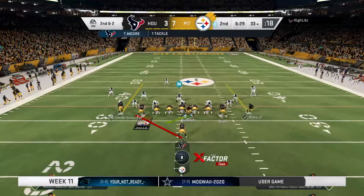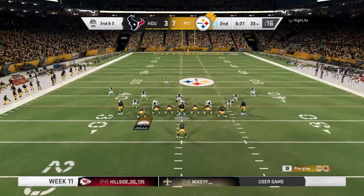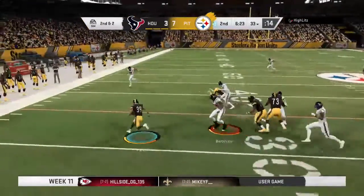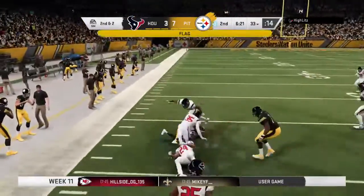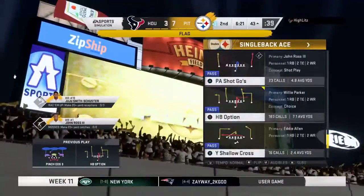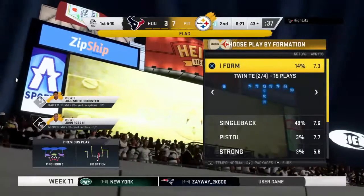They'll try the left side. It's Parker. And he'll be brought down somewhat awkwardly here, and a late flag as well. I think this one's going to be a face mask.